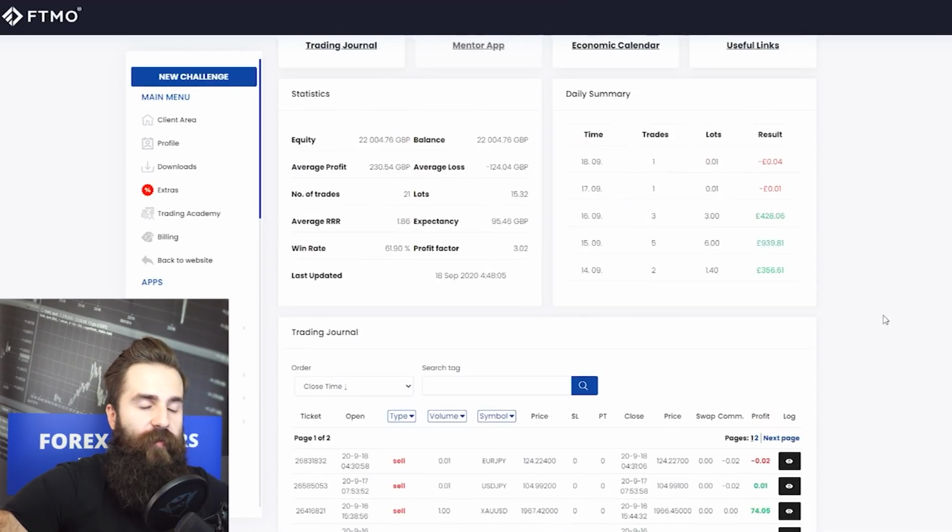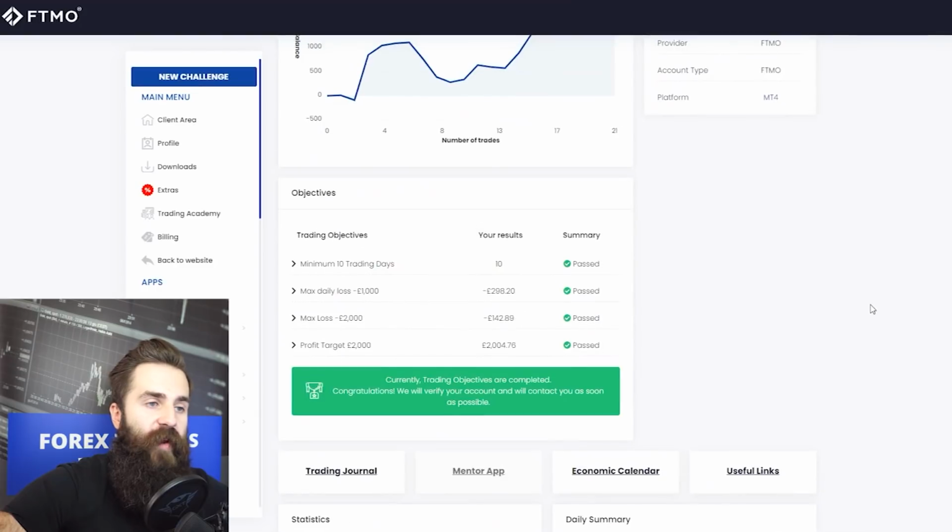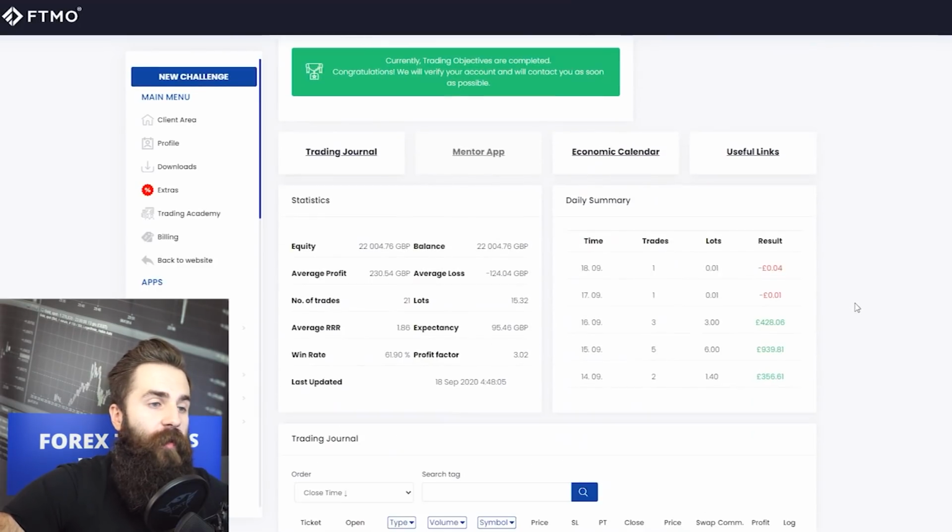Okay, so this is it for this one. Of course, we will see him or her in the verification phase, so we will look forward to that. And now let's look at the verifications.